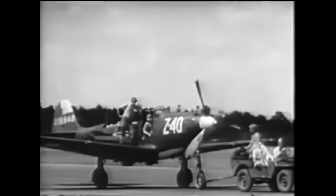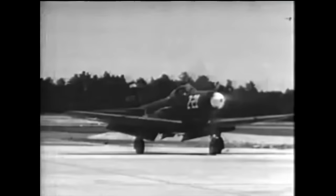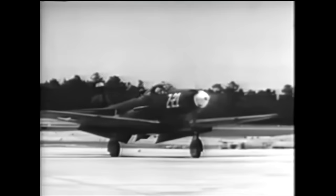The moral of that story is, know the airplane you are about to pilot. Now, flying the P-39 is not a lot different from the advanced trainers you've been flying. It has more power, it's faster, and it's very light on the controls. But just as with any new airplane, the more you know about it, the better you'll fly it.